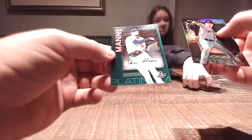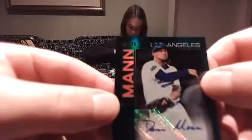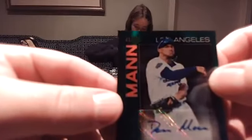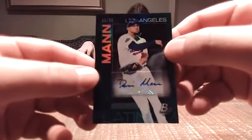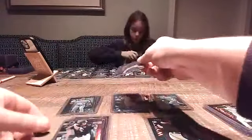I don't know who that is. Devin Mann. That's a green. That's numbered to 99, if you can see that. It's super hard to see the numbering. Congrats to the Dodgers spot. Yeah, did well. That is the break. I'll do a quick recap just of the autos and numbered cards. Okay, so hang on. Let me do this real quick. Oh, God. This is the worst numbering job ever on a card, I think.